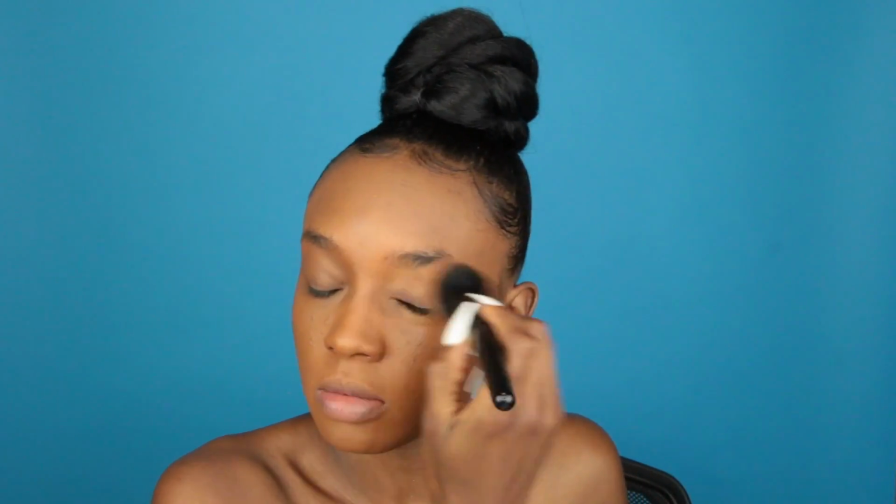Today I'm going to take a little bit of that foundation and just go on my eyelids because I'm not doing any eyeshadow today. So I'm just going to take some of that foundation and just use circular motions and buff the foundation into my eyelids.